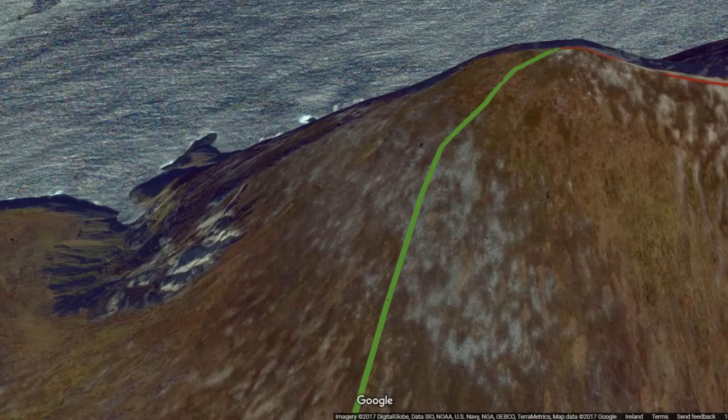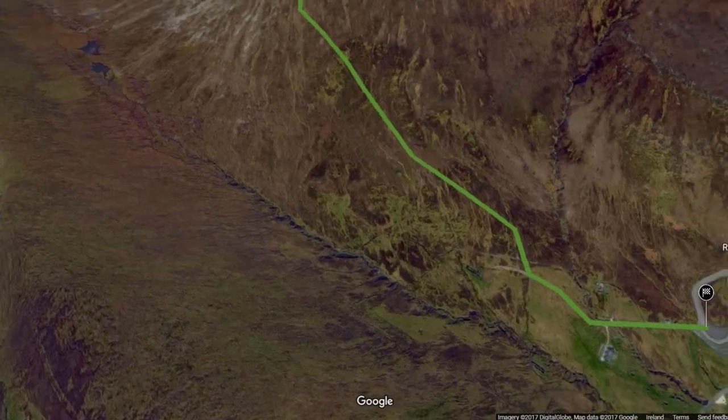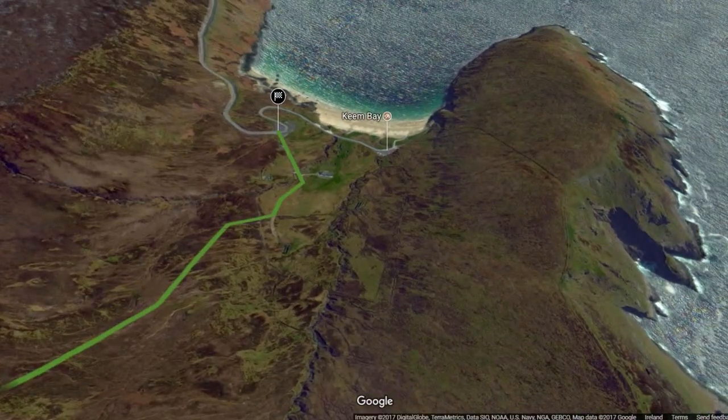Starting your descent can be very dangerous, as it is very steep. Keep making your way down until you see Keene Beach in the distance, and then aim for the beach. We left one car in the car park at Keene Beach and one in the reservoir.